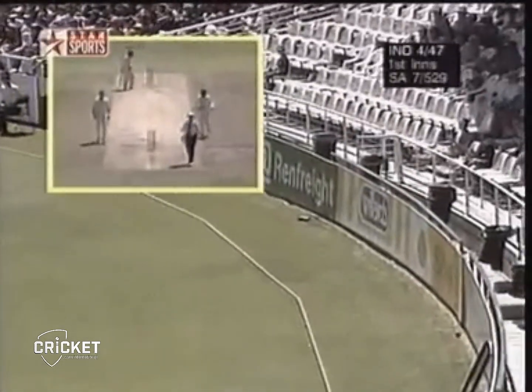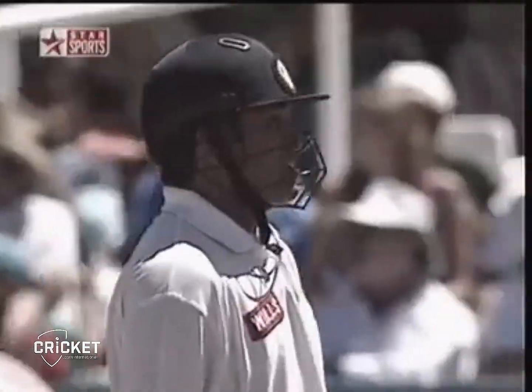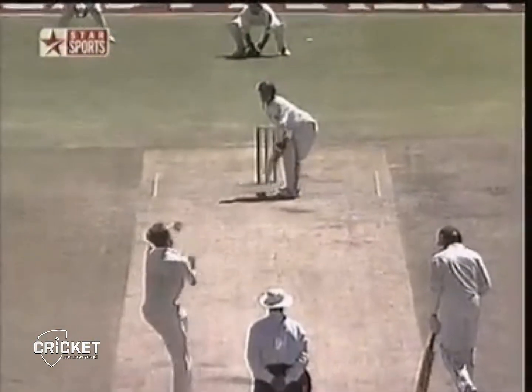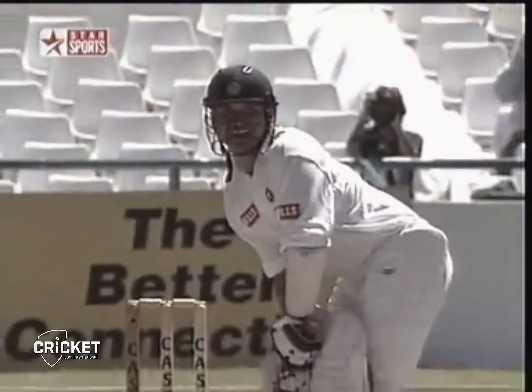Towards middle stump, and that makes a difference, because the other Indian batsmen, when they move, they're moving well outside the off stump. And once again, Tendulkar making Donald bowl on his pads. Bowling wide, bowling at his pads, and when you make him bowl to your strength, this is the result.